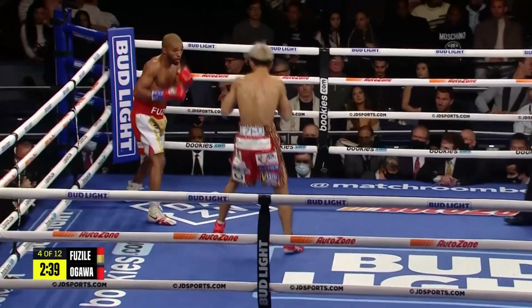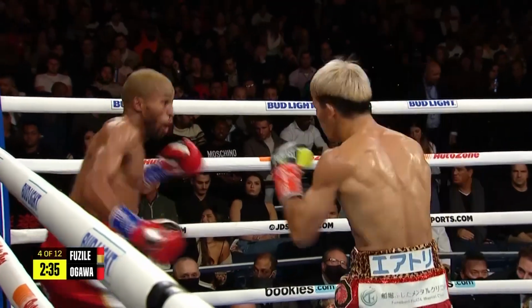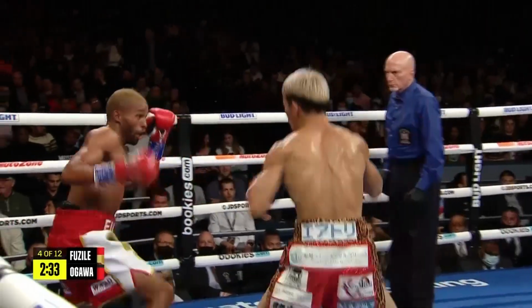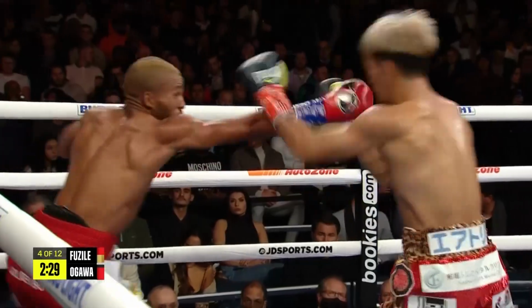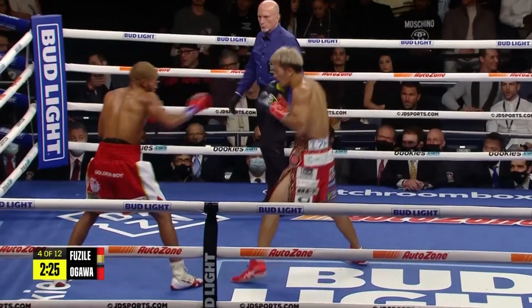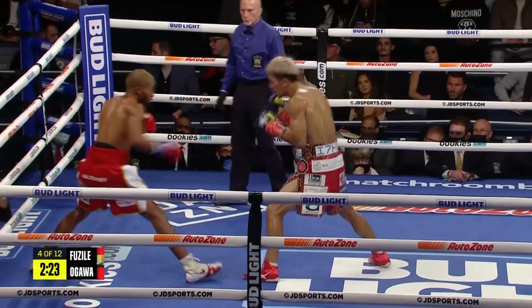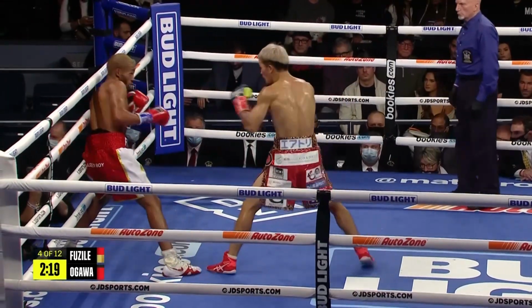Chris Mannix is scoring tonight's bout. How do you have it? Yeah, I've got it 2-1 in favor of Ogawa. I thought Ogawa stole the second round with the clean shot at the end of it. Same thing with Fuzile. Thought he walked away with the third with that buckling shot at Ogawa towards the end of the round. Well, it's more of a chess match between these two, and one big landed punch can win you the round.